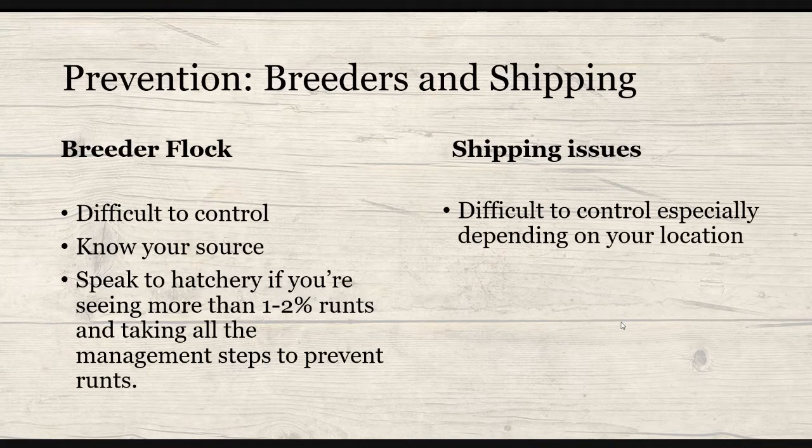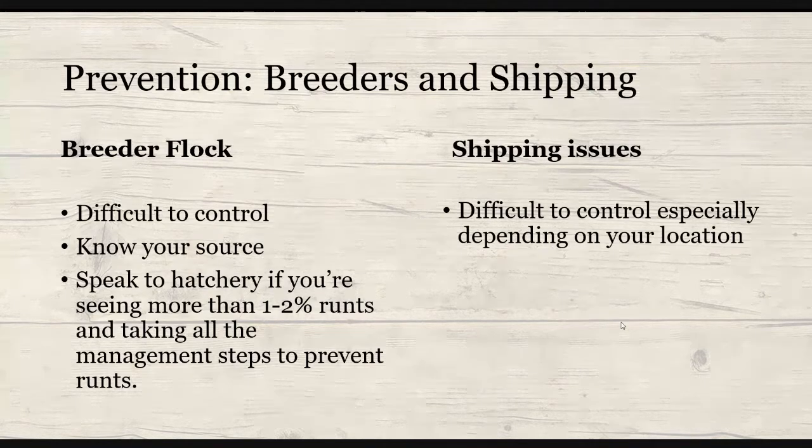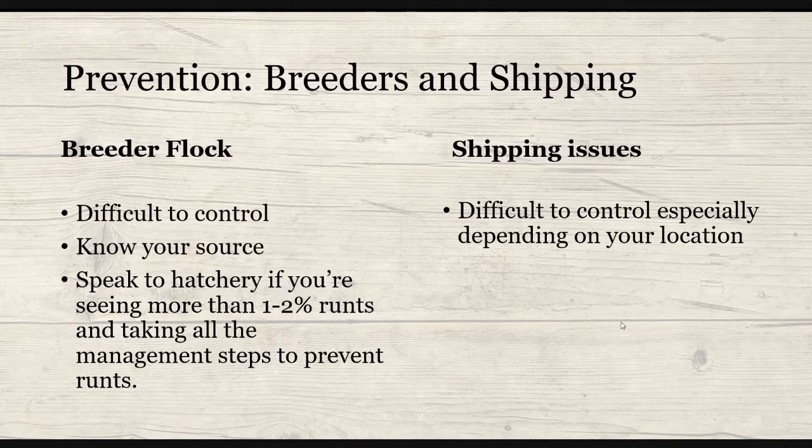Again, moving on to the shipping issues, that's difficult for you to control. We've had a lot of issues with the mail since March because of the pandemic. Chicks had been getting lost in the mail, and it was taking more than 2 to 3 days, which is really stressful and really not ideal for shipping.